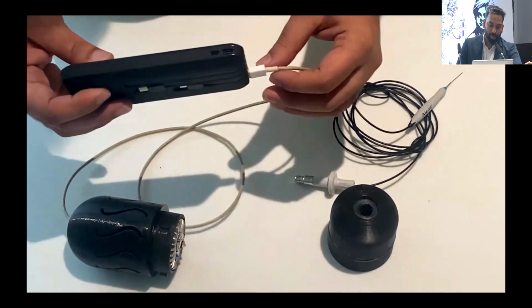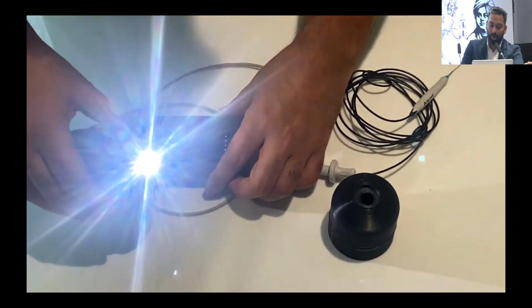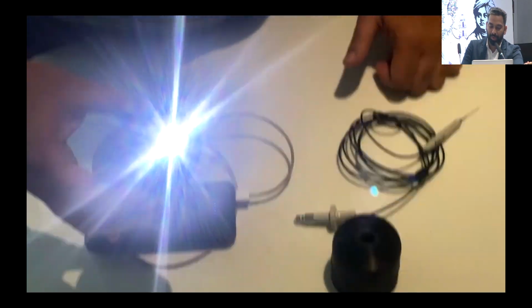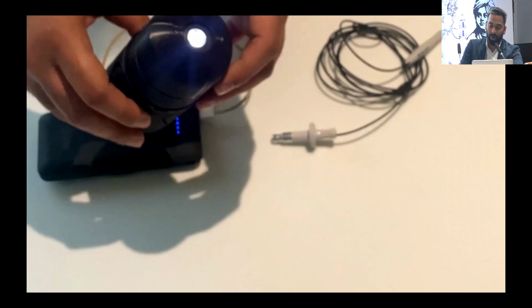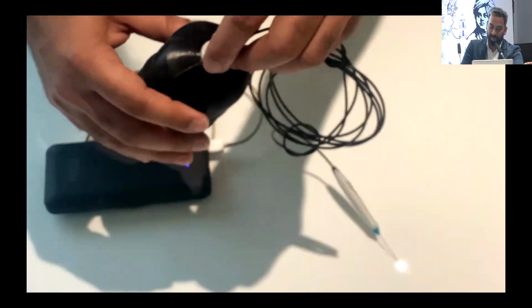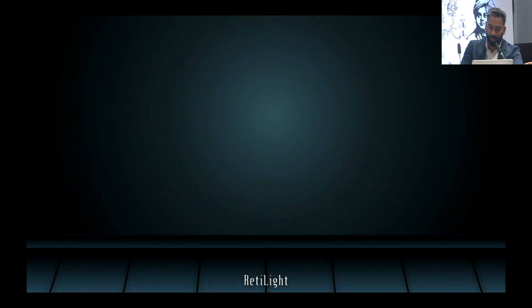And this can be used with the power bank which we have. So it's a 3.5 volt power bank which gives very good illumination. And as you can see, it can give you diffuse light, it can give you even a spotlight for orbit surgeries. And also these adapters can be changed accordingly if you want to use it for any of the endo illuminators. So you can see how beautifully you can appreciate the light coming through the endo illuminator.